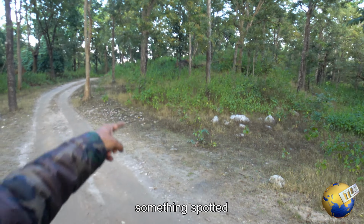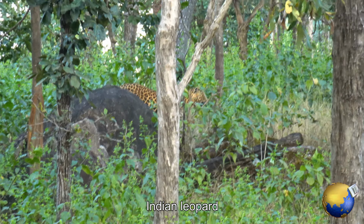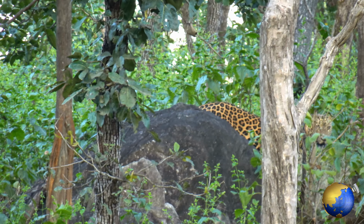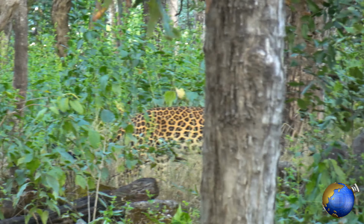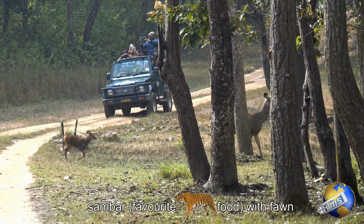As our afternoon game drive was winding down, we came upon a beautiful Indian leopard rapidly crossing the track and disappearing into the jungle growth. The leopard is elusive, solitary, and largely nocturnal, hence generally harder to see than a tiger. As well, Indian leopards are not common in habitats where tiger density is high. As we'd have to exit the park soon, it seemed unlikely that we'd see a tiger.